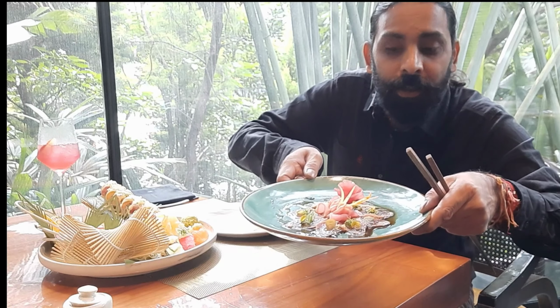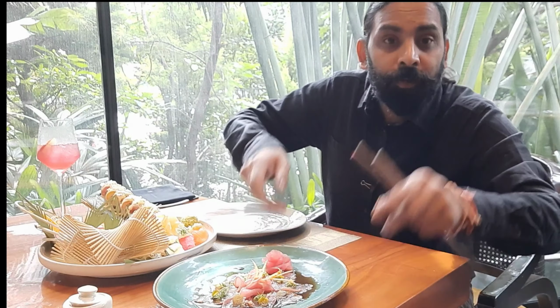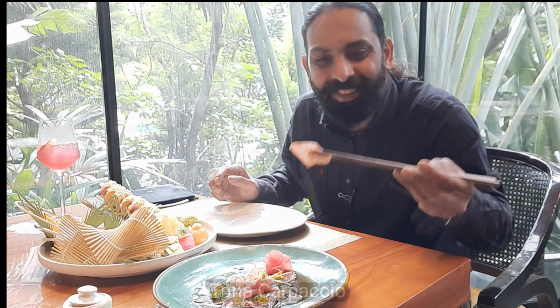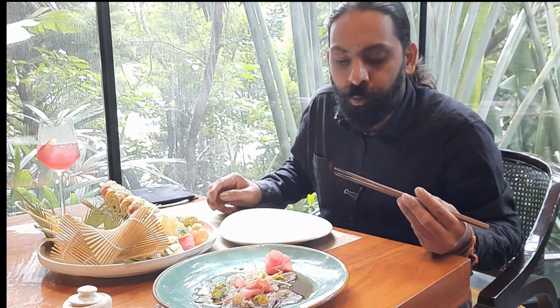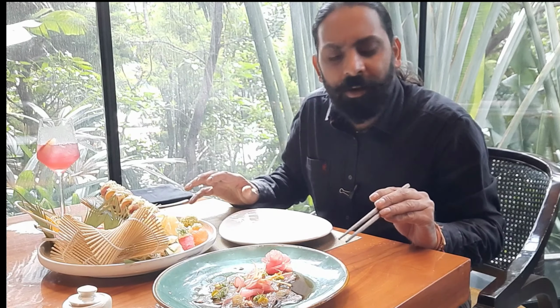This is so amazing, beautiful cut. As I was telling you, Japanese cuisine has a lot of flavor, but it's also about your knife skills. So this is cut really thin. Amazing, very flavorful. That's what I really like about Japanese cuisine, the flavor of the sauces.